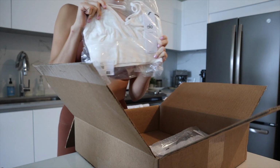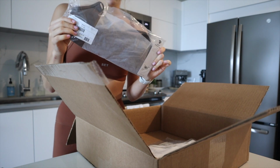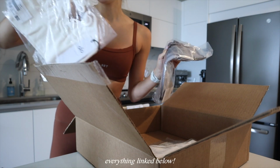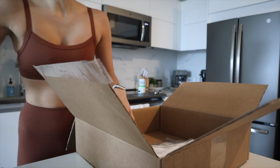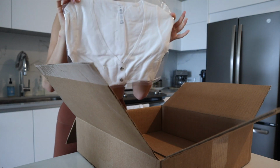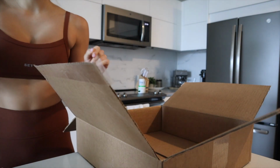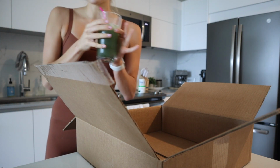And then one of my favorite bras. Another one of my favorite bras. This is actually the Airlift bra, and then the one I just showed you guys is the Delight bra. This is more of a lounge bra, or if you're doing very light Pilates. And then lastly, one of my favorite long sleeve shirts. So I'll show you guys everything, but I'm just gonna finish up drinking my greens, make some breakfast, and shower up, and then we'll do a little try on haul.